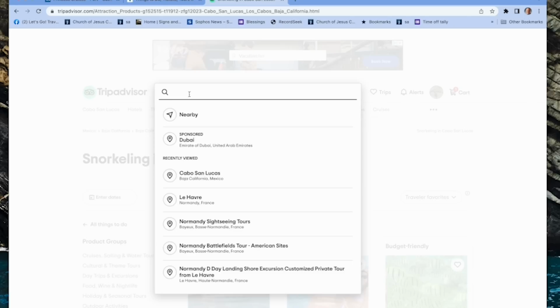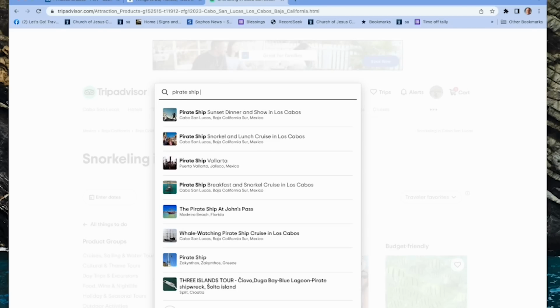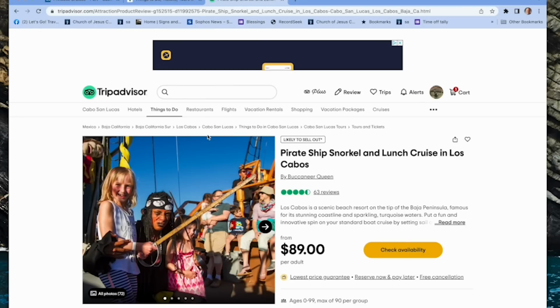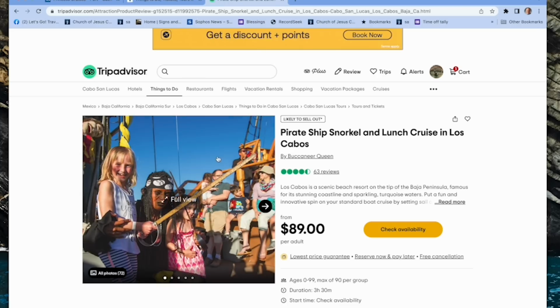So I'm going to try it one more time. Pirate. Oh, here we are. Pirate ship, snorkel, and lunch cruise. So here it is, and you can see kind of how it runs. You can see that it's got 4.5 stars, 63. And so it just gives you an idea of what to expect, what to think about. So that's what I always do.